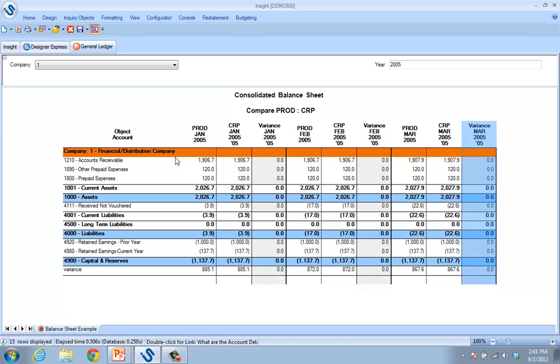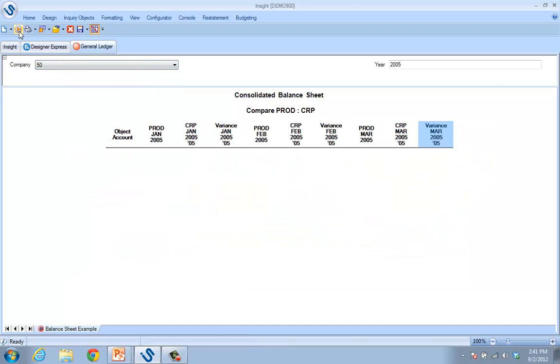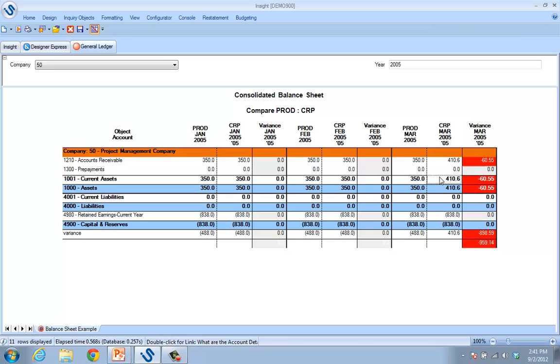However, if I move down to Company 50 and rerun the report, now I can see that in March I do have a data conversion issue. So here we may want to drill down to the details and further investigate what has caused this problem. This example highlights how not only you can more easily identify issues in your conversion, but also how you can empower business users to participate in that validation.